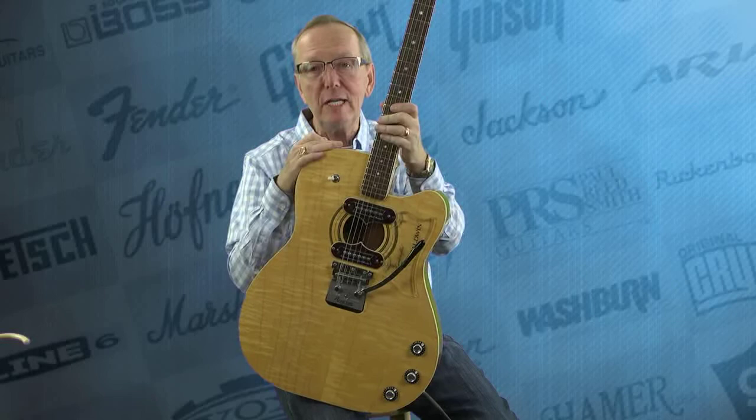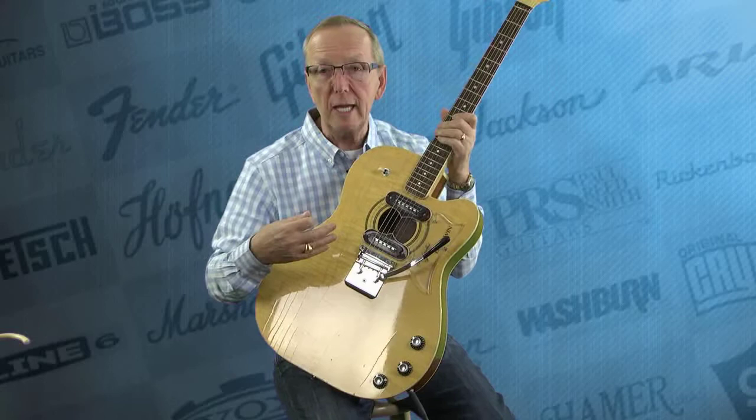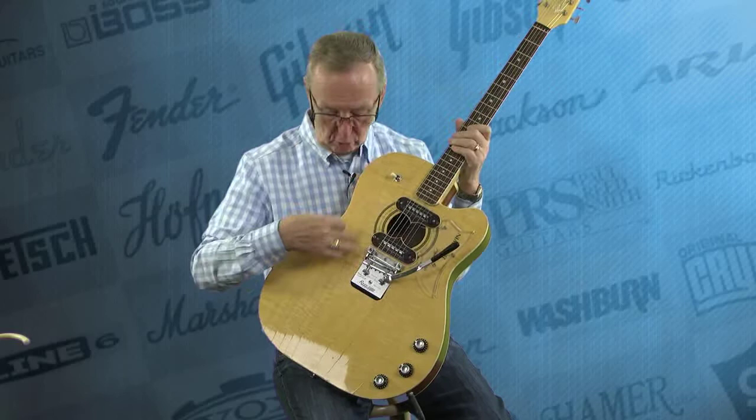When I first saw it, I thought the same thing that everybody thinks of. It's like, wow, they put a whammy bar on an acoustic guitar? Well, the only thing acoustic about it is a sound hole, okay? When it comes right down to it, it's just a great big electric guitar that's got a round sound hole instead of F sound holes.